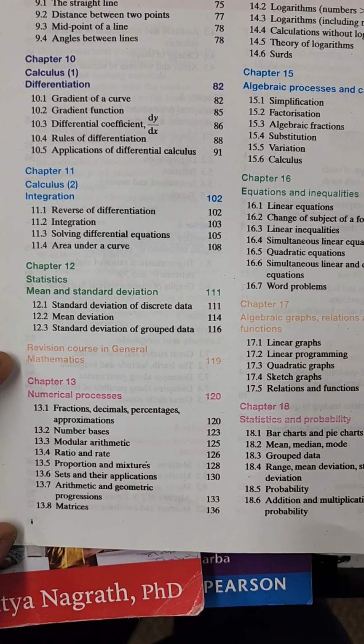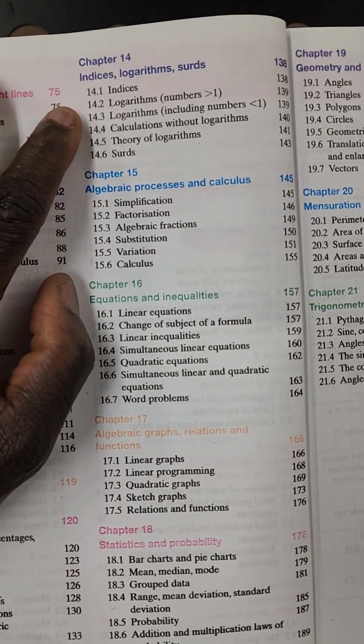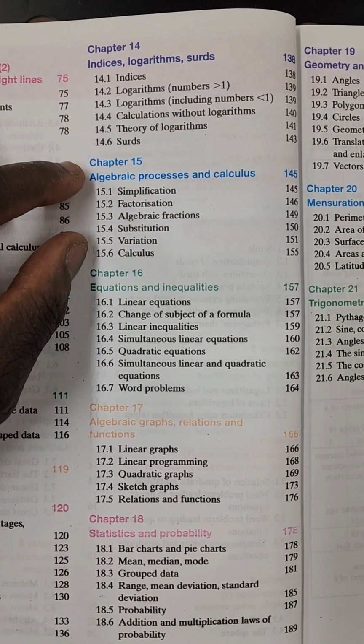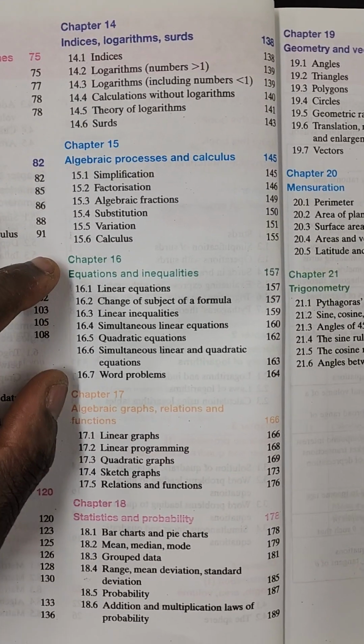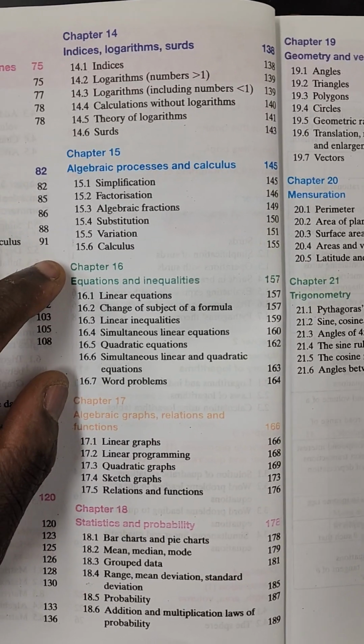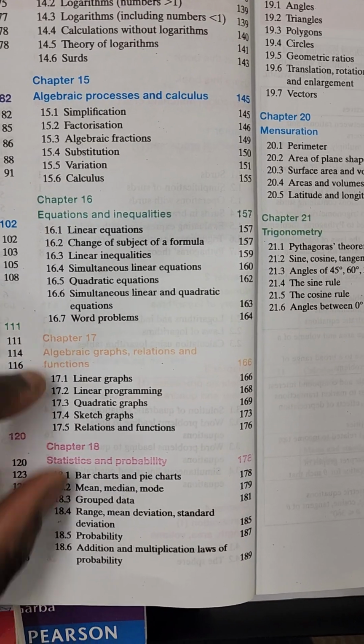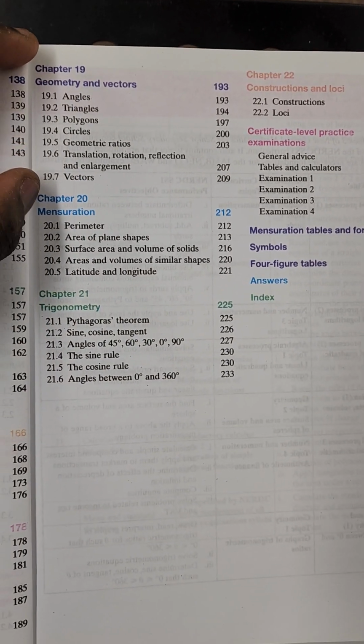They go into some numerical processes and then back into logarithms and radicals. A little bit more calculus and other topics like that. Equations and inequalities, solving one-step equations, systems of equations. They do some linear programming and graphs, more statistics. Then they move on to some geometry and vectors.